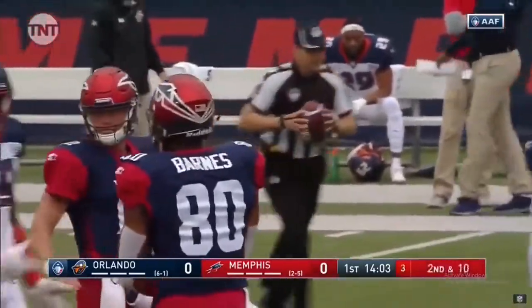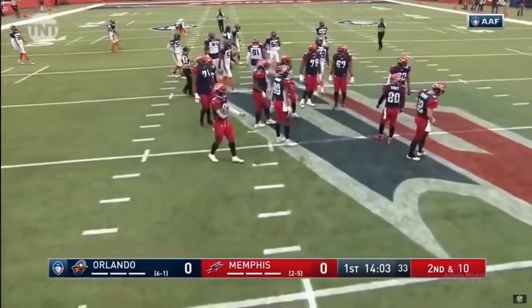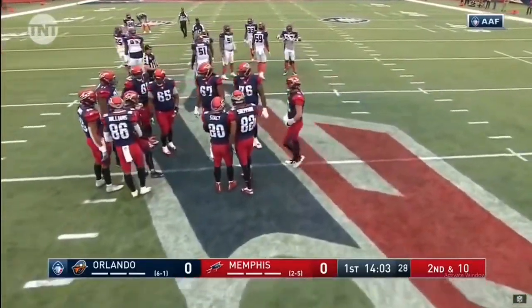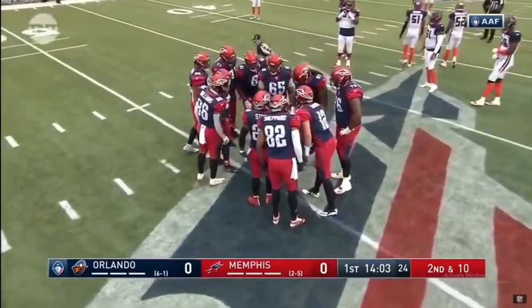Yeah, but you see the emphasis here very early from David Lee. Get the ball out of Brandon's hands. Right, an RPO, a little bubble screen. That time again, another kind of run-pass option. Really trying not to sit in the back of that pocket with a bunch of moving pieces.